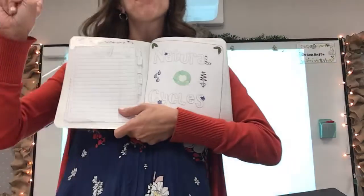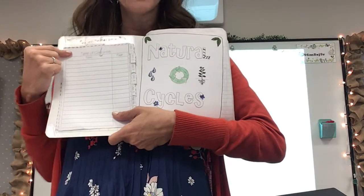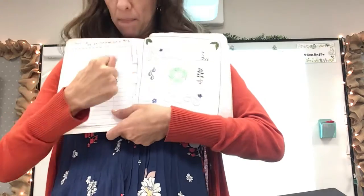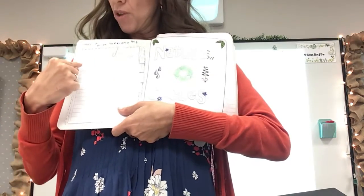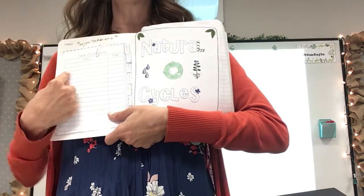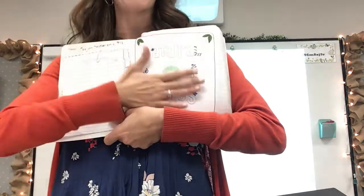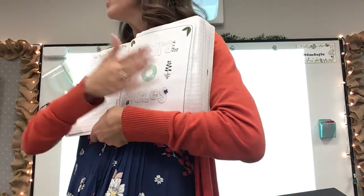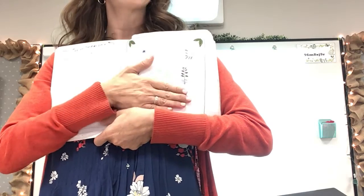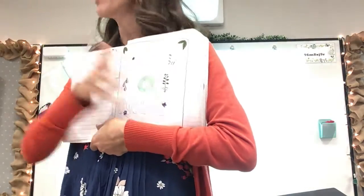So listen carefully. The first thing you are going to put on your table of contents is it's going to say natural cycles, because that's your first thing, page 1. Then you're going to write periodic table of elements, page 2. Then you're going to write elements, page 3. And you're starting your table of contents that will match your book. Okay? We're going to take about 1 minute for questions because then we have to stop and sanitize our classroom so that it is ready for the switch.